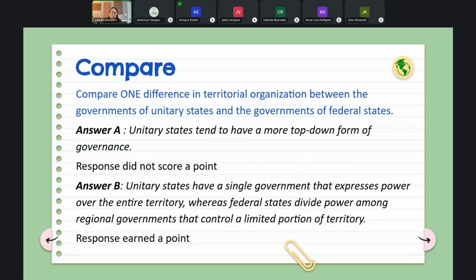So here's one from 2 years ago. It was a compare task verb that was a straightforward compare. So it says compare one difference in territorial organization between the governments of unitary states and the governments of federal states. So some of you might have already come across this. It's out of our political unit.